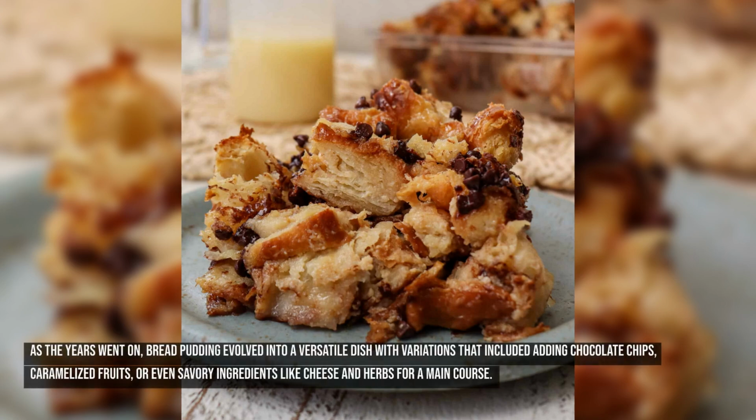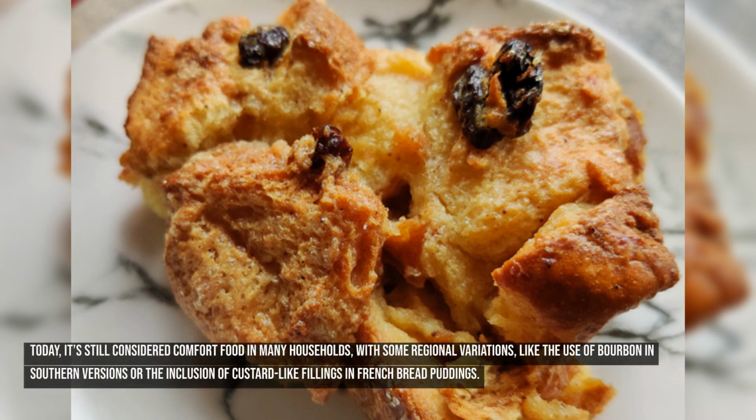As the years went on, bread pudding evolved into a versatile dish with variations that included adding chocolate chips, caramelized fruits, or even savory ingredients like cheese and herbs for a main course. Today, it's still considered comfort food in many households, with some regional variations, like the use of bourbon in southern versions, or the inclusion of custard-like fillings in French bread puddings.